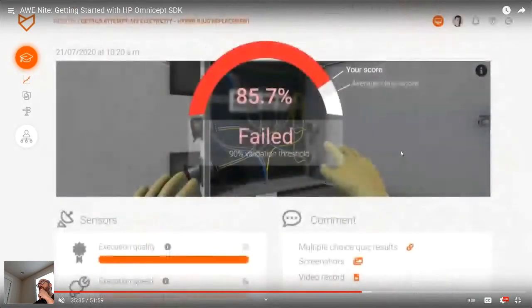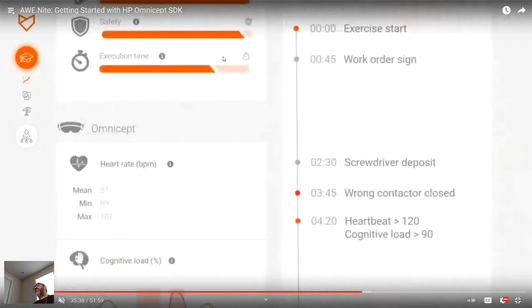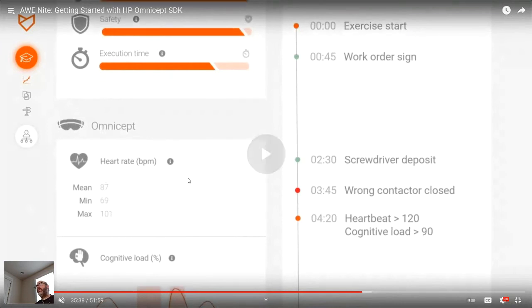you've got the score, you've got which attempt, you've got skill difficulty, and then you've got this summary of significant events within the training exercise. This is pretty slick. And then you've got the heart rate. This is your variability, right? Your mean, your minimum, max. So the mean tells you whether it was elevated or not. And your min and max gives you your variability.